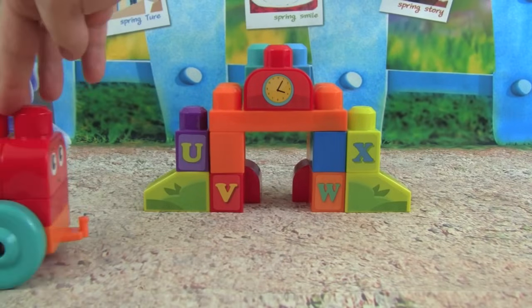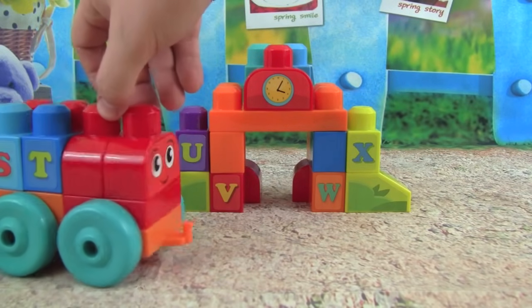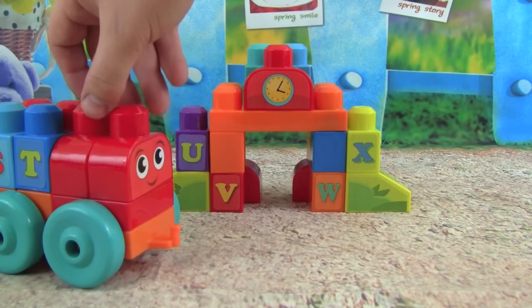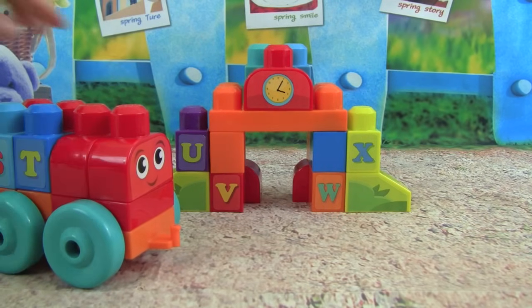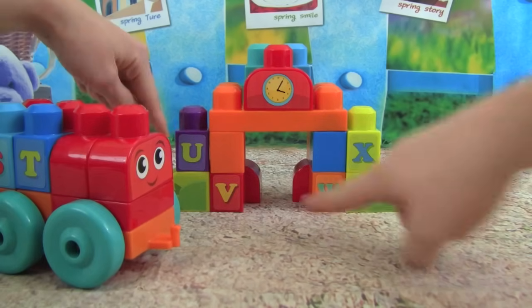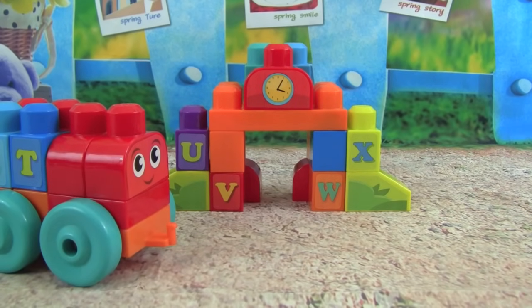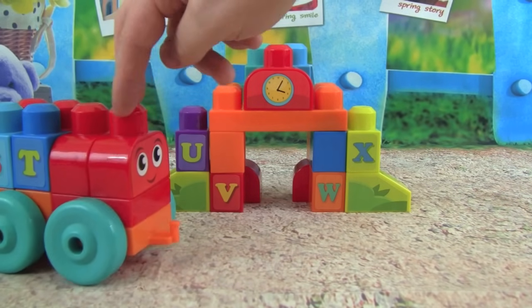Okay, kids, we are arriving at the clock tower for our field trip. Can you spot any letters that we are missing? Whoa! I see U. V. W. And X. Wow! Thank you, kid-friendly TV ABC train.